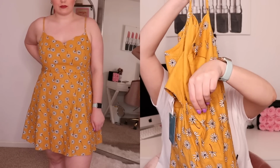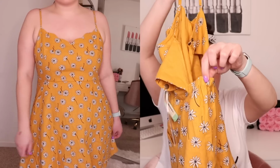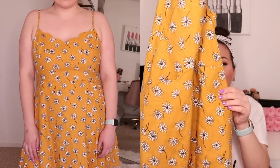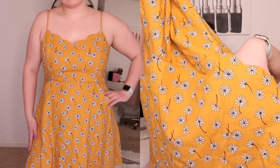Back here we also have the smocked design, so it's nice and stretchy, very comfortable, and then there are pockets on here as well, and the pockets do have that scallop trim too. Now this dress, when you're looking at it, it is absolutely adorable. Like, I love everything about it.